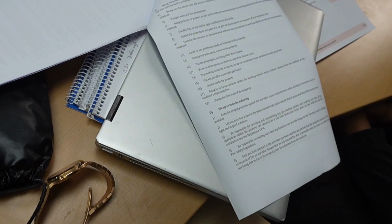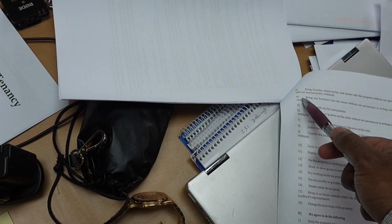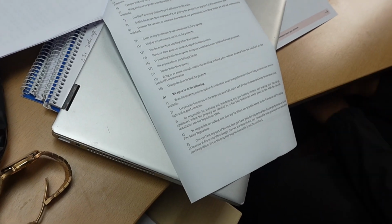Okay, bring any furniture into the house without our permission. So if you get this contract and you want to furnish the house for another room, technically you breached it by that term. Yeah. And then they could remove you from the property, right? Well, as in like legally. And if you might have invested 10k. So this is why you need to tick every term.